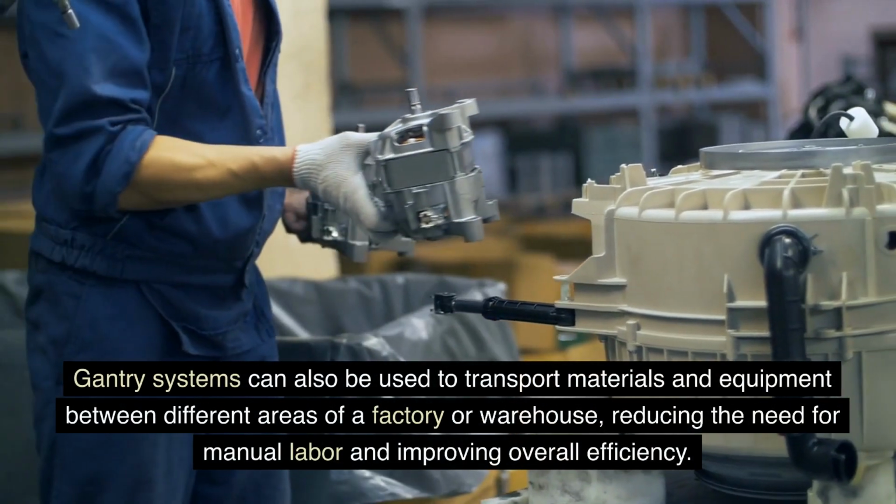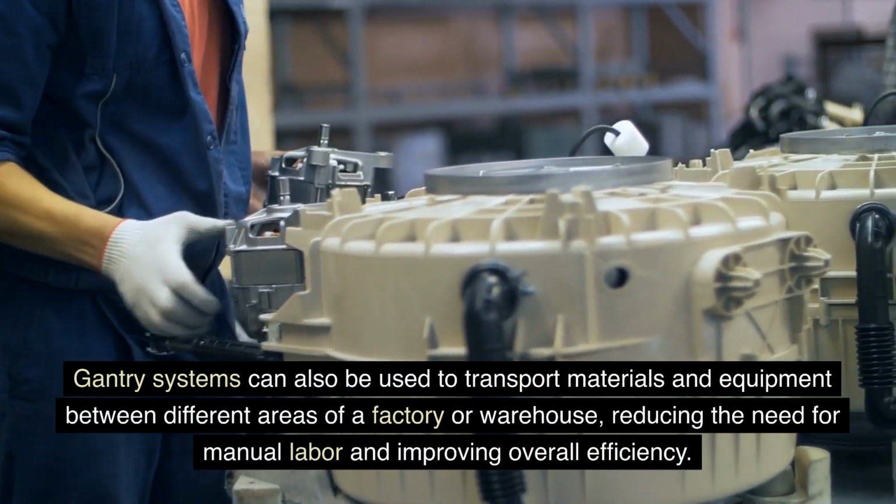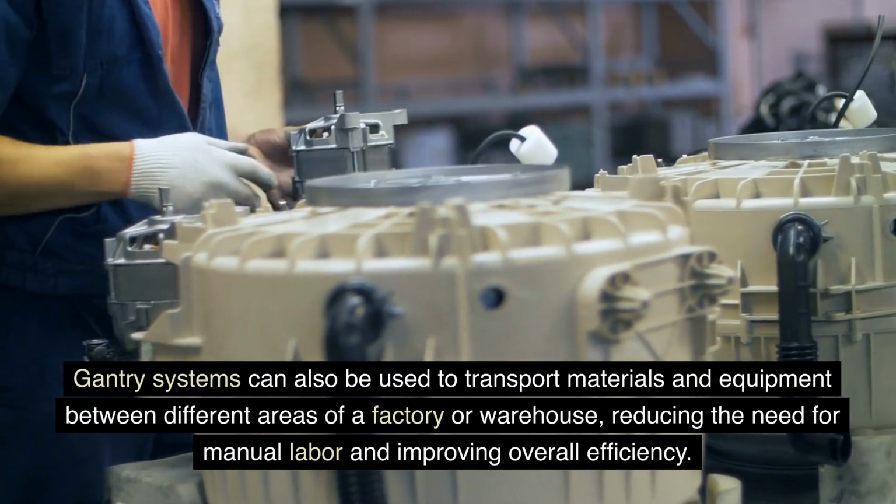Gantry systems can also be used to transport materials and equipment between different areas of a factory or warehouse, reducing the need for manual labor and improving overall efficiency.